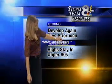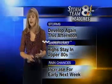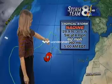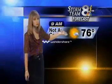Storms develop again this afternoon, actually very similar to yesterday. Warmer and more humid than we started the week, that's for sure. High's going to stay in the upper 80s to near 90 degrees. And like I said, we increased that rain chance starting on Sunday, even more now as we head into Monday. Nadine actually got a little stronger over the overnight hours, 16-mile-per-hour winds now. You can see it's just kind of spinning around, not bothering anyone out in the Atlantic. So that's good news.